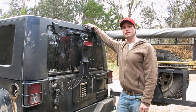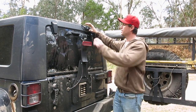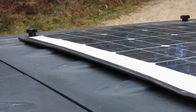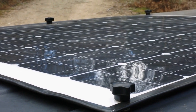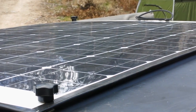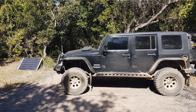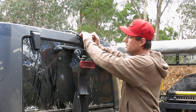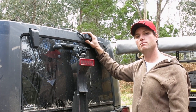The top of the Jeep is fitted with a 250 watt flexible solar panel. The connection is just right here via an external Anderson plug. So that panel has thumb screws, and I can easily remove it. So when we're camping out and we want to camp in the shade, I can unscrew the solar panel very easily and locate it up to 10 metres away from the vehicle with my 10 metre extension cord, and simply plug it back in here. But for normal use, I just leave it on the top of the vehicle and click in the Anderson plug and pretty much free power.